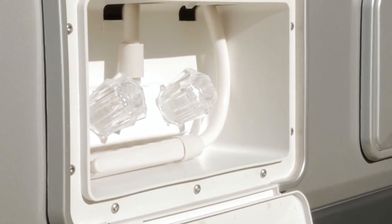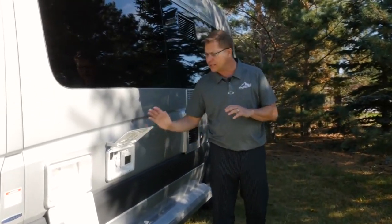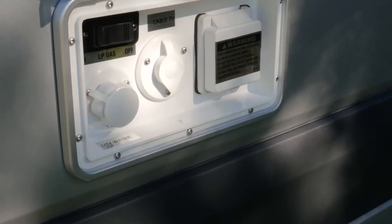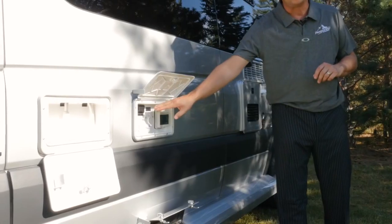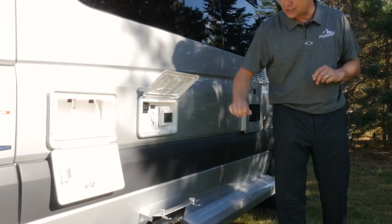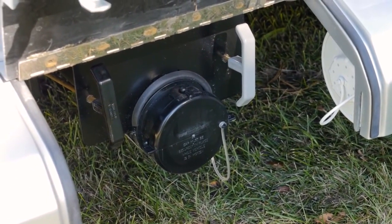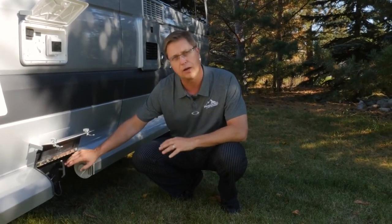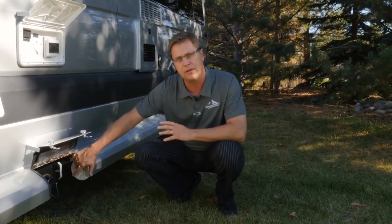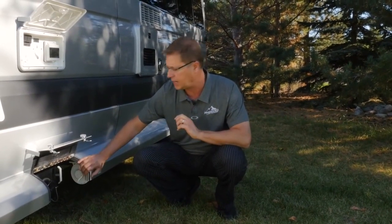As we come along the driver's side, we have new for 2017, we added our hot and cold exterior shower on the Plateau FL. We have our central utility hookup where you plug in your shore power, park cable, city water, and your propane tank disconnect switch. We also feature our sewer discharge station. Here's where you will be able to empty your gray water and black water tanks by color-coded handles. And we even have a sewer hose storage container located right beside it.